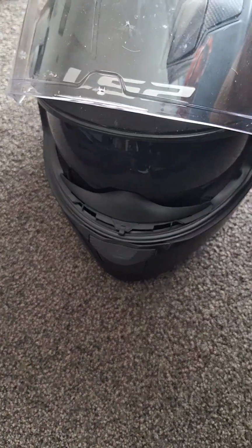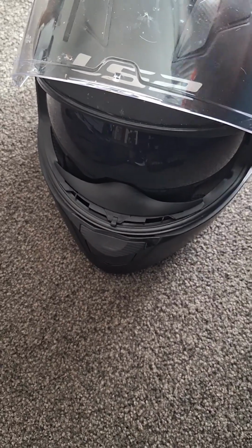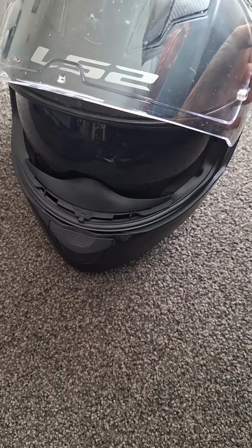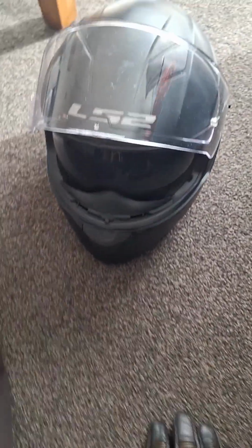It's got a flip down sunglass thing here, which goes up and down for the sunglasses. I really like that idea. That's really cool. So when it's not so dark, I can just flip them up and ride around normally, and then flip them down when I need the sunglass part down.